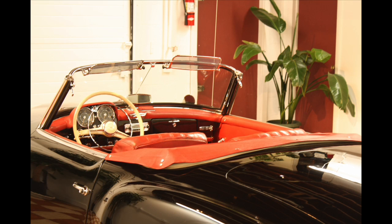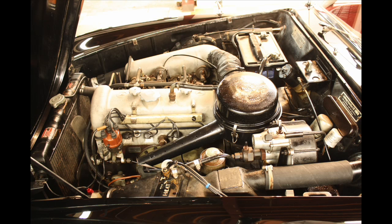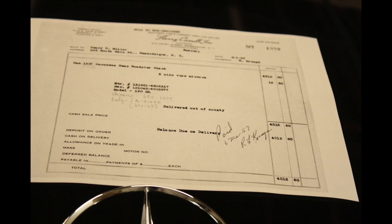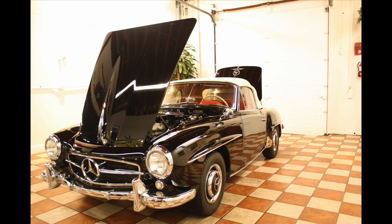The brakes have been returned to proper working order with a new master cylinder and wheel cylinders. The original owner's manual, the copies of the original invoice and registrations are included as well. This beautiful 190 SL is ready to drive and enjoy.